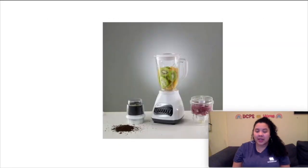You guys are amazing at this dictation game. Okay, take a look at the picture. What could the word be? It's blended. Can you say that word? Blended. Write the base word, then the whole word.